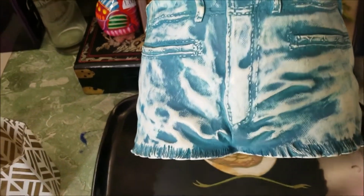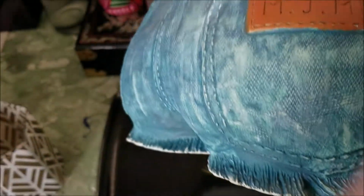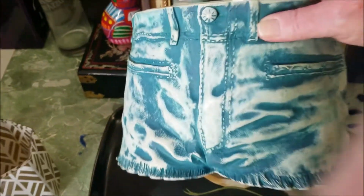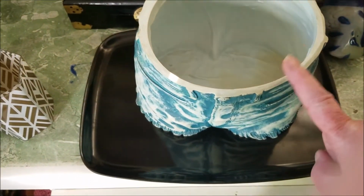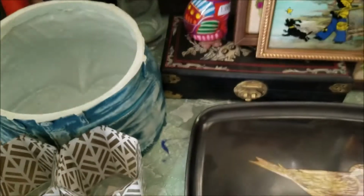Then this strange little piece is a resin planter in the shape of denim shorts with a little bootay. And it's marked MJM, yes. And on the bottom, MJM Promotions with a Nassau County, New York telephone number. I don't know how old this is, but it was 50 cents, and I just thought it was weird enough to sell. It's fun. And there's actually ceramic ones I've seen online that go for a lot of money. This is more of a resin plastic, and it was in a mold, but I thought it was fun. So that's why that came home with me.